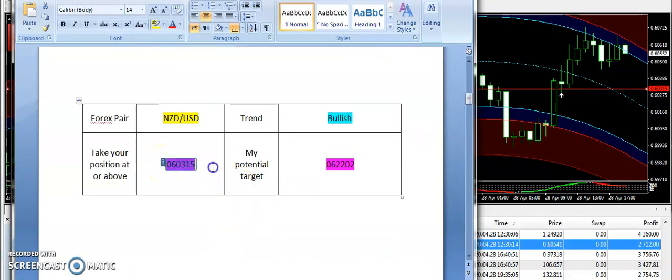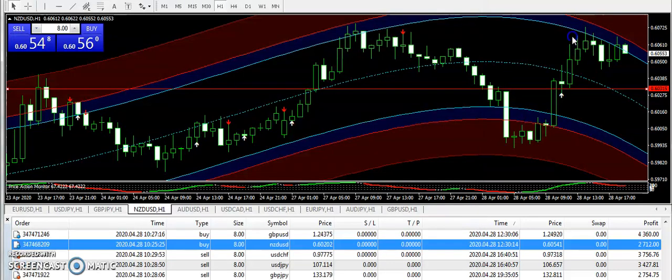Next, we have seen a strong momentum today on New Zealand USD, and that is what 200forexpips.com has predicted. The bullish trend in the morning from 0.60315, and 0.62202 was the target price. And you can see the market has exactly gone into the upward direction. So I congratulate all my traders who have taken the buy positions today on this pair. They must have ended up with profits.